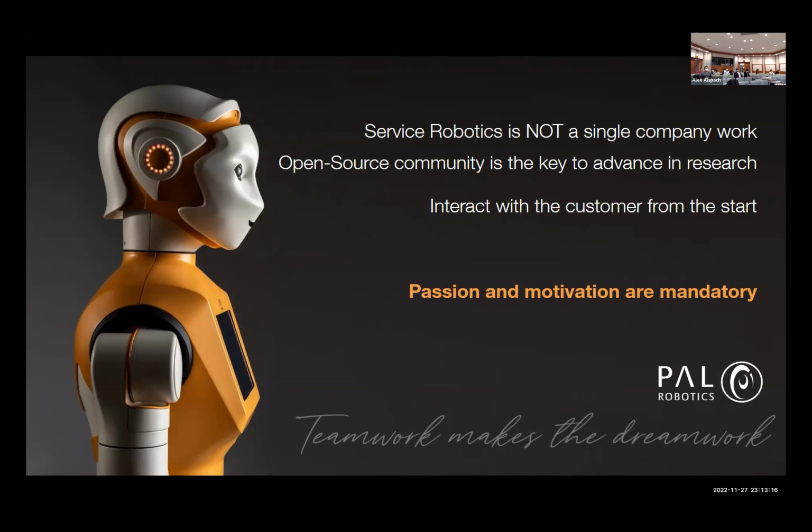And then for sure, we don't have to forget that all customers are different, all use cases are different. And so we have to interact and start working in design or co-design with the client or with the customers from scratch. This is very important. Sometimes also our engineers forget to do it. And in my opinion, it's very important to do it.